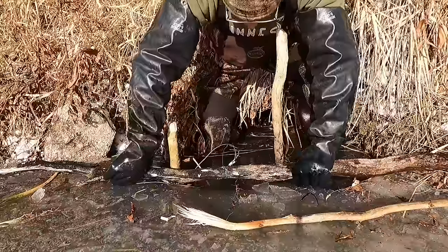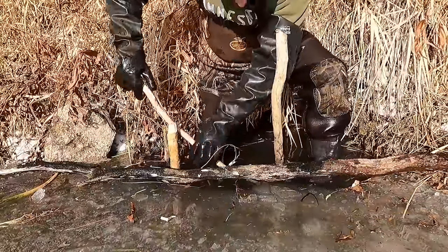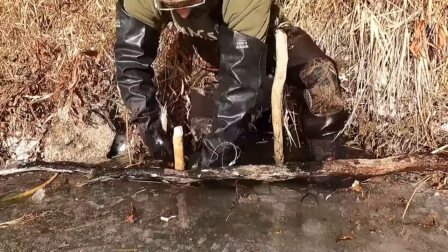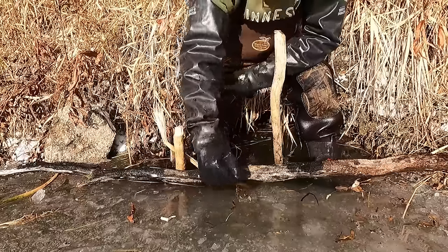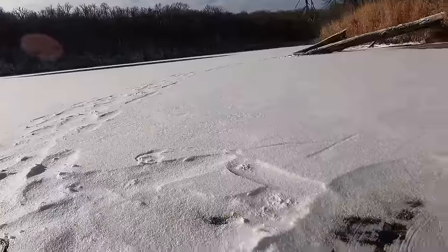Okay, you guys, I actually sprung the trap, but I'm putting it right back in, right as it was. Oh, there we go. Now, hopefully, something's gonna come swimming right up, swim into that 330, and we're gonna have a floater here tomorrow.